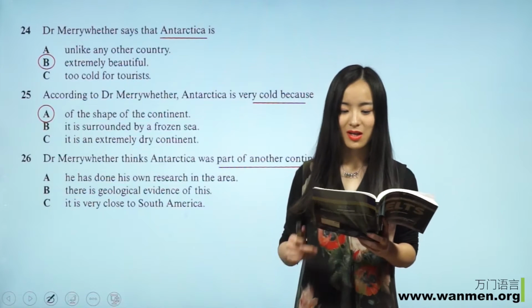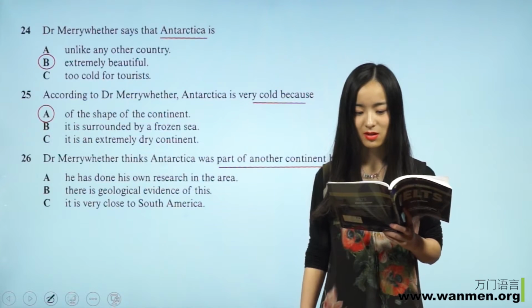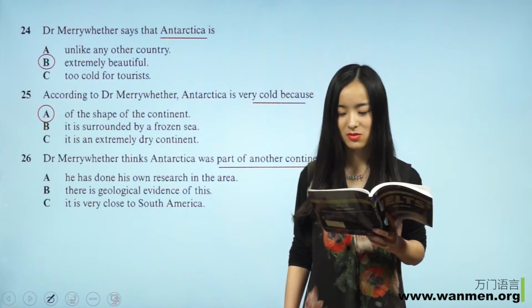Because fossils and rocks have been discovered in Antarctica, which are the same as those found in places such as Africa and Australia.